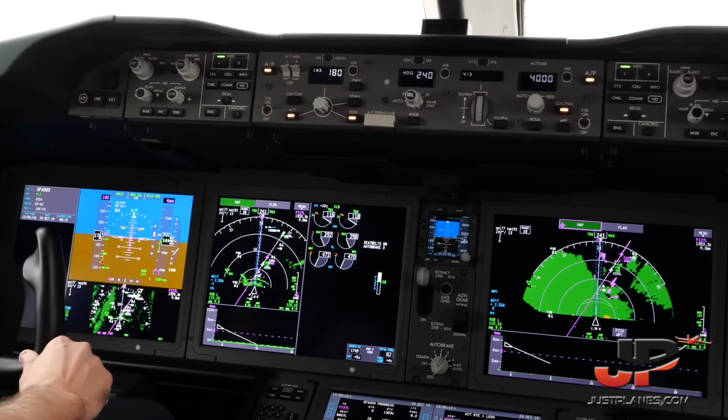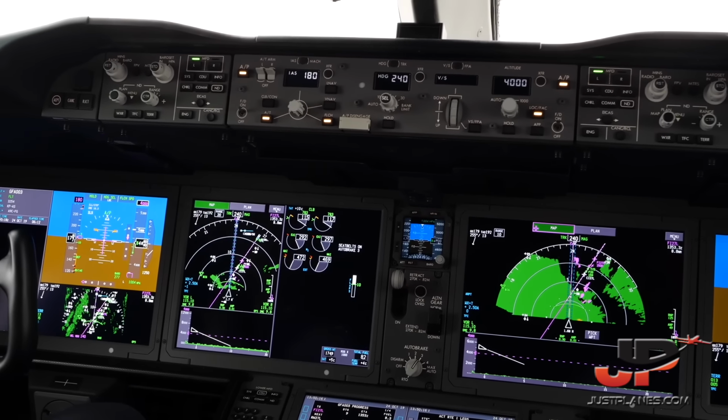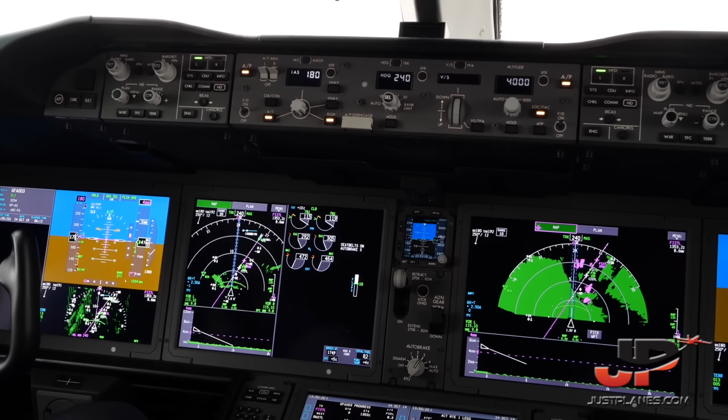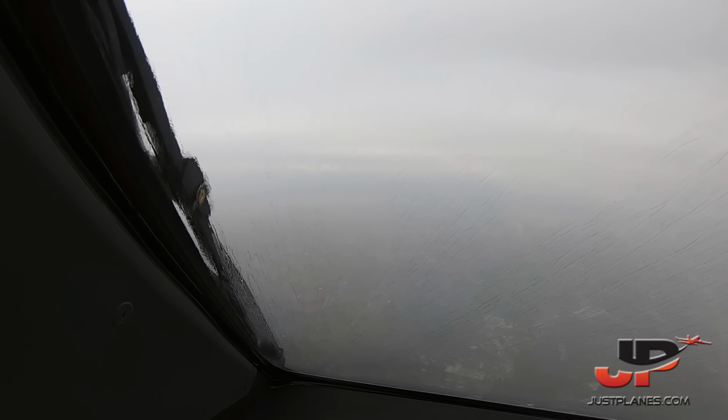Goodbye. Jersey 2155, you've got 18 miles to 27 left, turn left heading 295. Turn left, heading 295, 8084. On that heading, establish runway 27 left, speed 180 knots. Okay, on heading, establish localizer, 8084. Virgin 24 Mike, turn left heading 075. Left heading 075, 24 Mike.